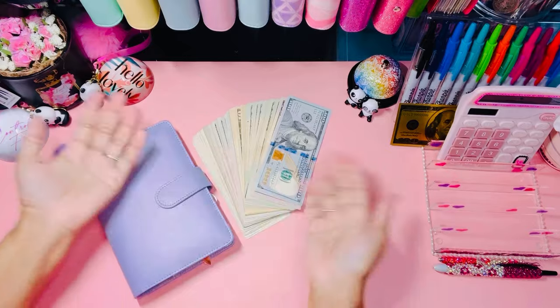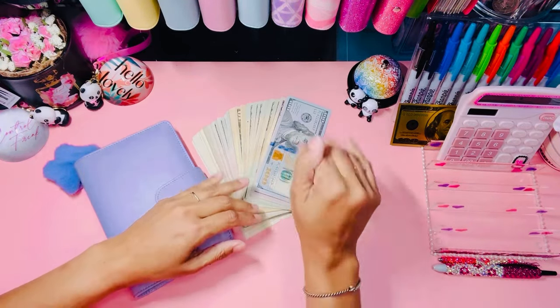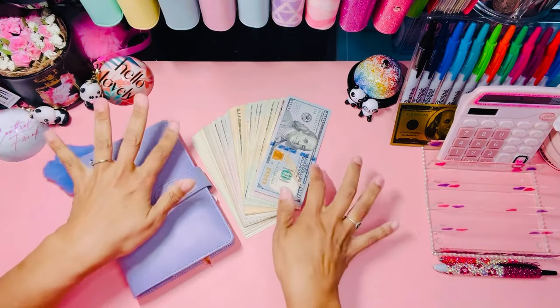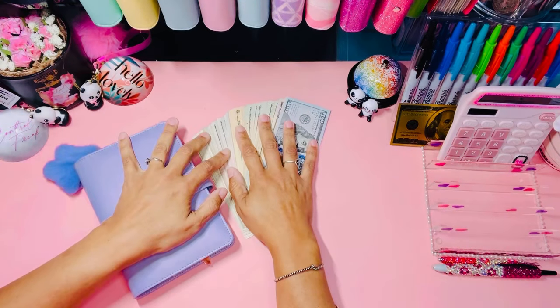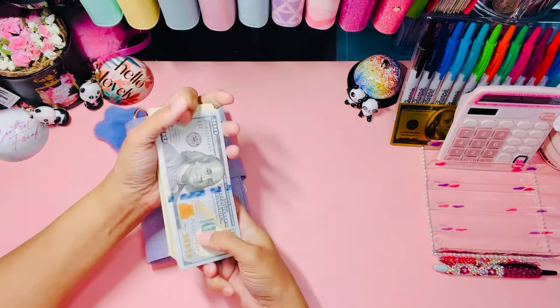It's Kimberly with Beige and Gold Budgets, and today is our monthly savings challenge. This is where we put honker chonker, big girl pants, money away. So let's get right on into it because we obviously have a lot to do and we don't want to waste anybody's time. All right, so let's get to counting this and see where we are at.